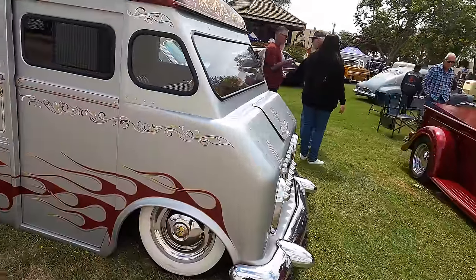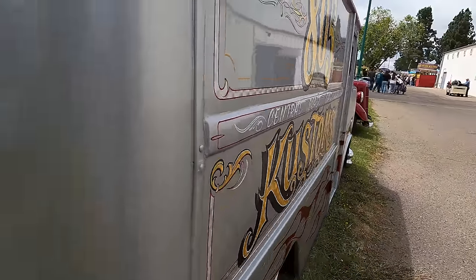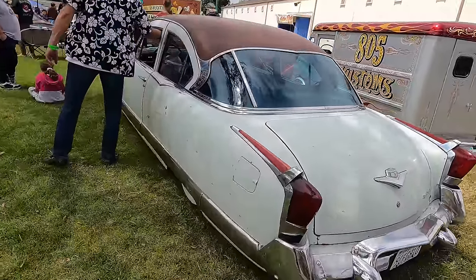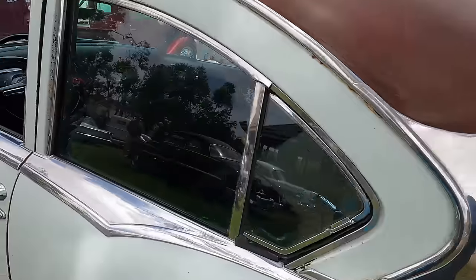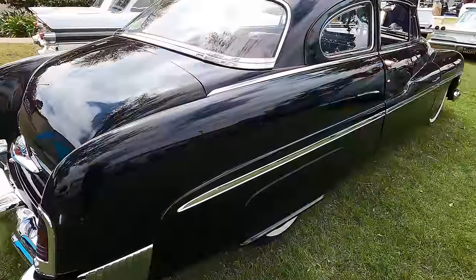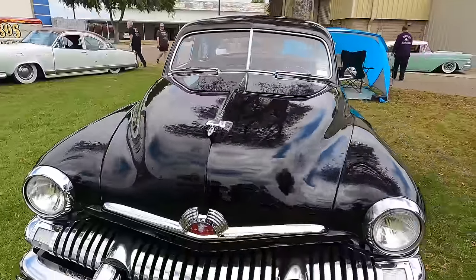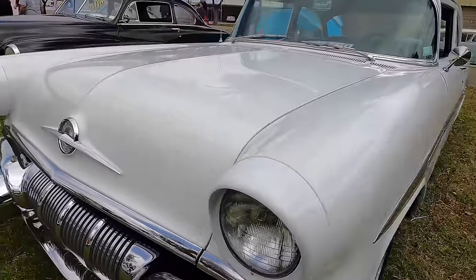This chopped Studebaker. This was here last year as well. All these were here last year, but not all of them. How about a Kaiser? All you orphan car fans. I always love the eyebrow on these. A unique feature on Kaisers. '57 Pontiac.